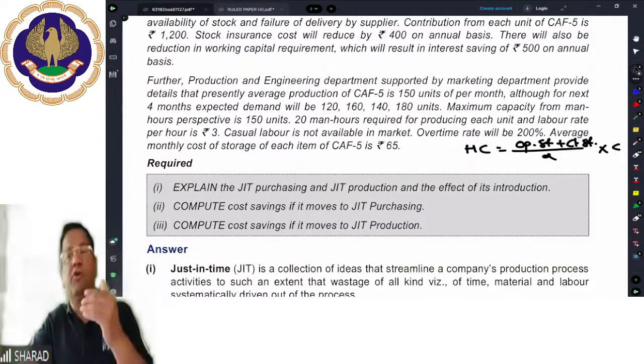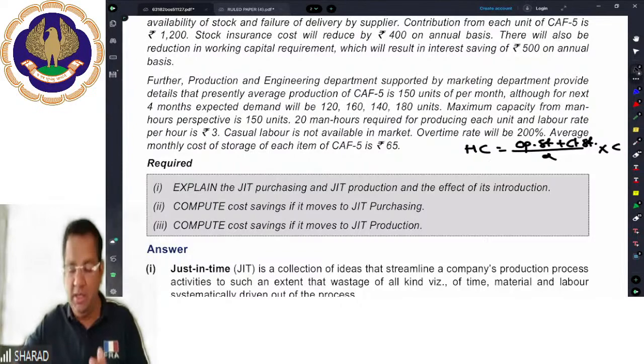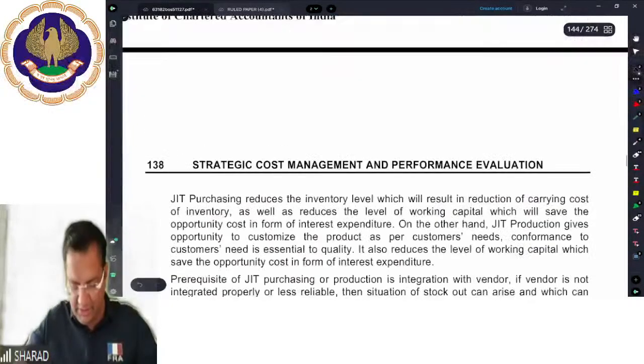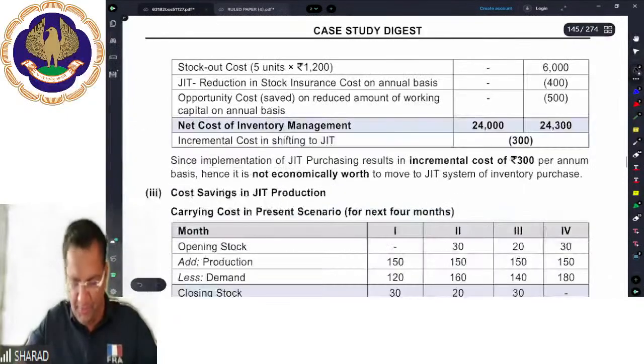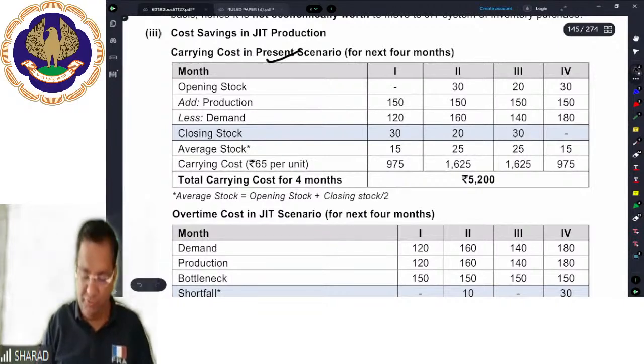While in case of JIT system, there will be no holding cost because production will be done strictly according to the demand, but there will be overtime cost. देखिए बेटा, to save the time, we can refer the solution part of the institute. तो सबसे पहले हम JIT सिस्टम में प्रेजेंट सिनेरियो में होल्डिंग कॉस्ट फाइंड आउट करेंगे.